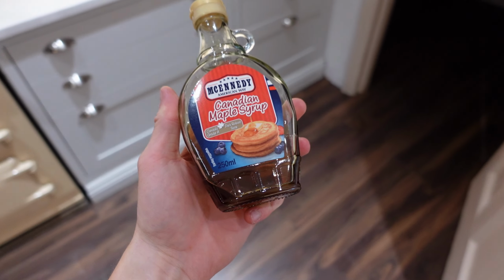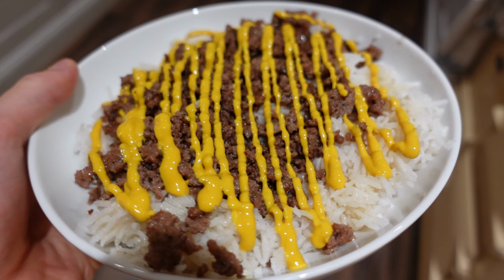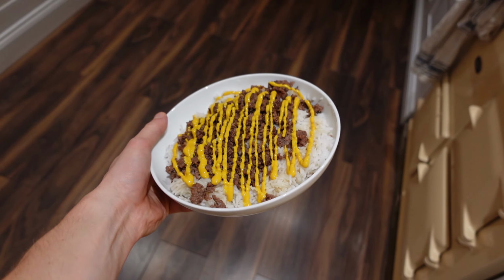Then the secret ingredient, maple syrup. And I have no hot sauce, so mustard. Guys, I know that seems like a weird combo, but trust me. Just trust me, you mix it all together. And there you guys go, 1,000 calories in that bowl, absolutely delicious.